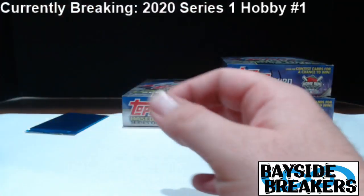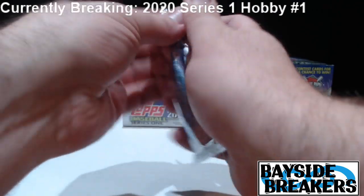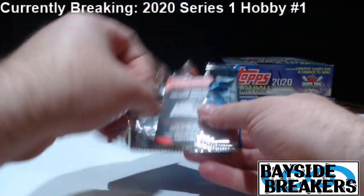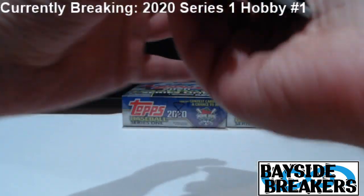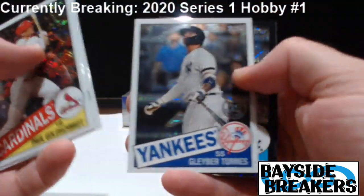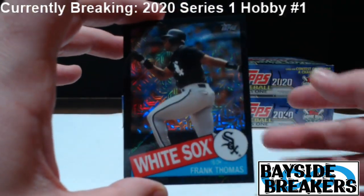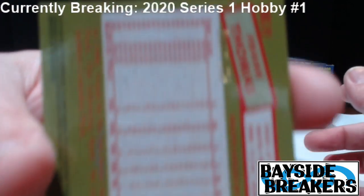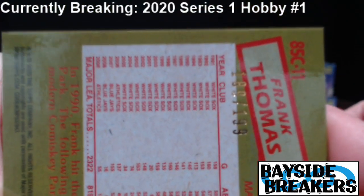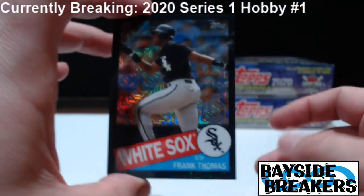Decade's best of Darryl Strawberry. And let's see what's in our silver pack. We got Mr. Paul Goldschmidt, Manny Machado, Gleyber Torres, and a black parallel here for the Chicago White Sox. It's Frank Thomas, with the black parallel, number 2/199 for the White Sox. I forgot he played for the Blue Jays and the A's.